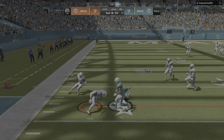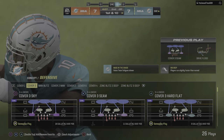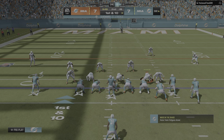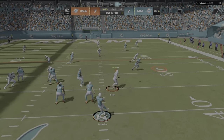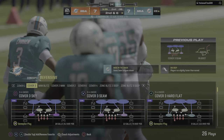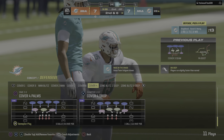Tua's throw caught by his receiver, Hill. And past the 35, he'll be dropped a yard or two shy of the 30. From the 32 now, here's first and 10. Play action, now it's Tua. Out right, caught by Chosen. They'll give him 4 yards there, and that will bring up second down.